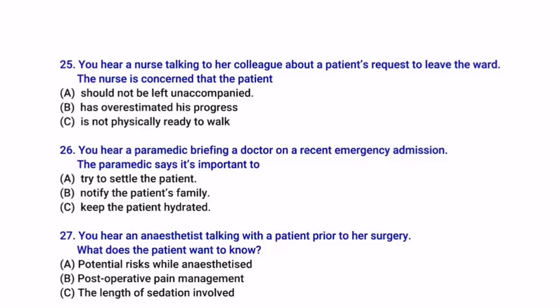Now look at question 25. You hear a nurse talking to her colleague about a patient's request to leave the ward. Now read the question.